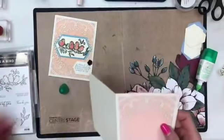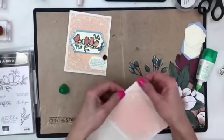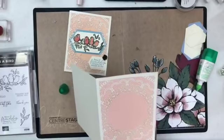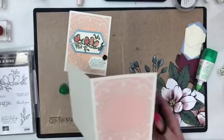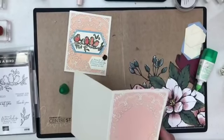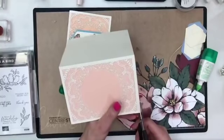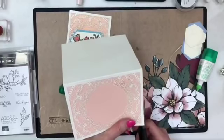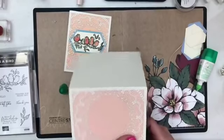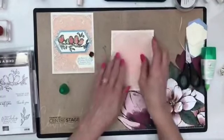Okay, so we're going to flip that over. See, this one looks a little different because it's the vellum. And then I just got that little edge. I'm just going to snip that right off. I like having that edge so that the glue doesn't get on my workspace here, and I can make sure that I glue it right to the end, if that makes sense. And I have a little bit here to trim. Okay. There we go.